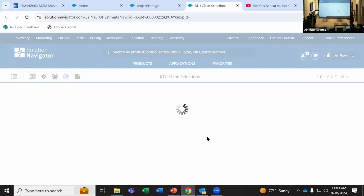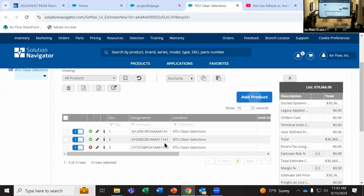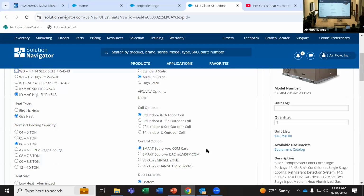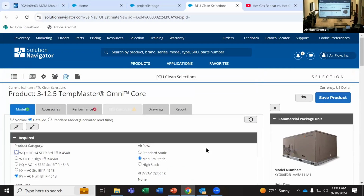And we're gonna start out with what we call our core unit. Go down, we are looking at this one here. Yeah, edit product. One of the things that everybody's asking about right now is what impact does the refrigeration change have on the equipment? Right now, a lot of people are scrambling to still put in R410A. Fortunately, most manufacturers have stopped building R410A units. I think the deadline for construction of new units is the end of this calendar year.